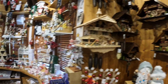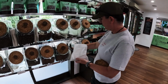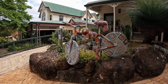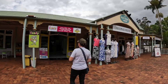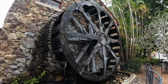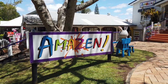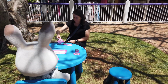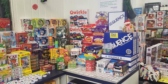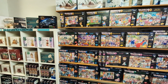If you like clocks, you'll feel like a kid in a candy shop in here. And if you like candies, well, I guess you'll just feel like a kid in this one. I really like this shop. I even got to play a card game with one of the staff members, who I actually think might have been the owner.